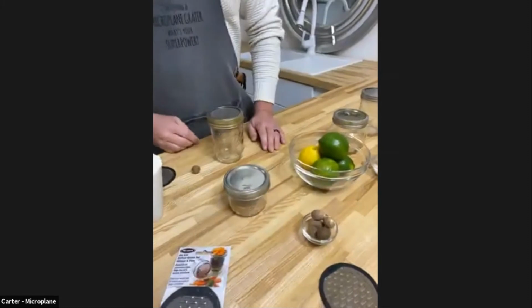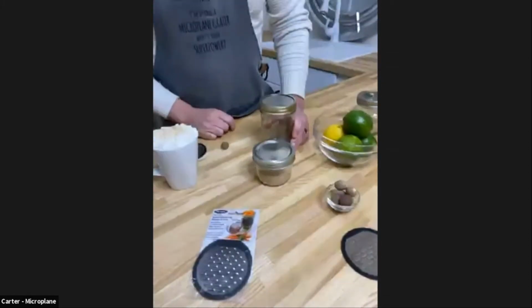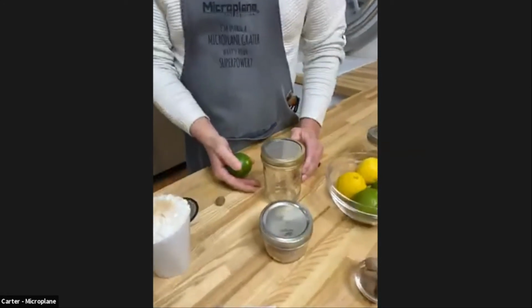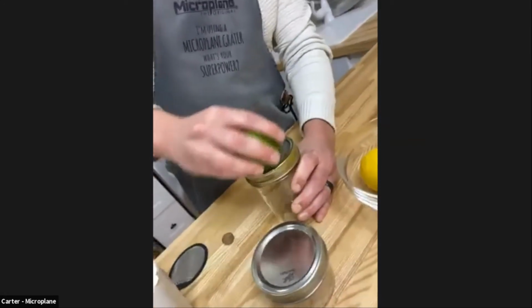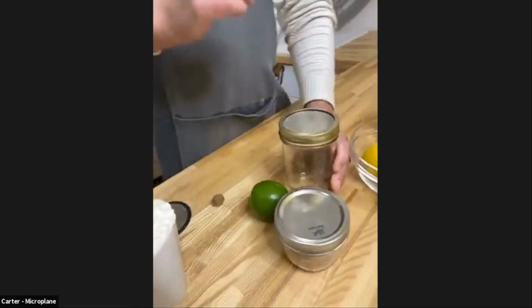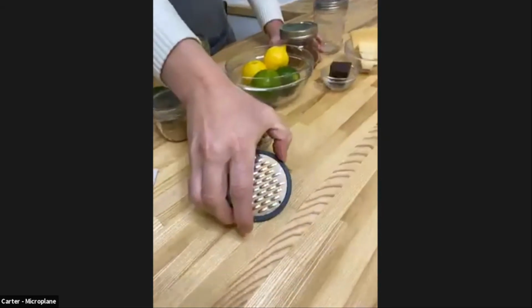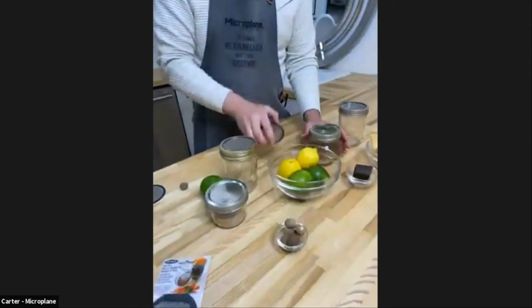And the additional blade, let me mention also, if you're prepping this for your salads, it's wonderful for citrus. So after you've built your salad within your jar, you can just simply grate that over the top and you're good to go. And the additional blade in this is our ribbon blade. And it's really great for carrots, hard cheeses, radishes, zucchinis.